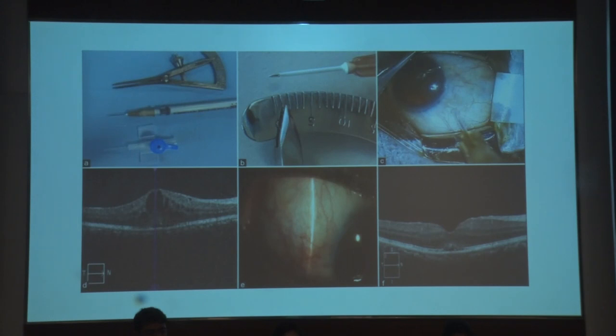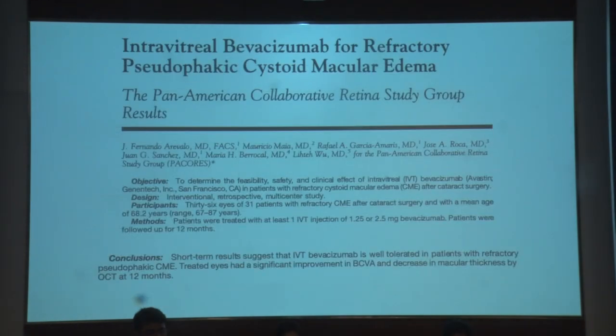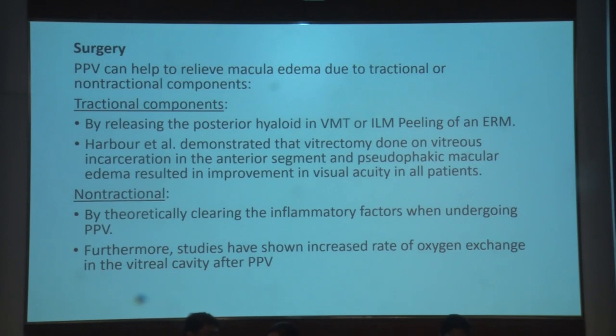Suprachoroidal injections can also be tried. They are pretty much safe now. A lot of anti-VEGFs are available, because they also have an anti-inflammatory property. This is one paper from the Pan-American Collaborative Retina Study Group which shows that intravitreal bevacizumab is also well tolerated in refractory pseudophakic CME. In persistent, refractory cases, please make a note of it. And of course, surgery when there is a tractional component.